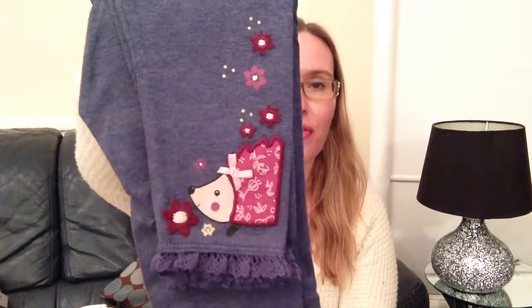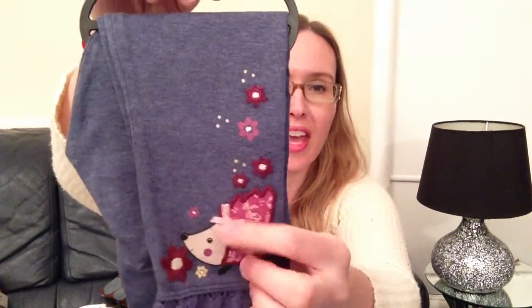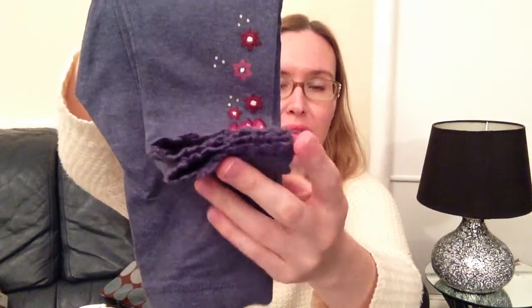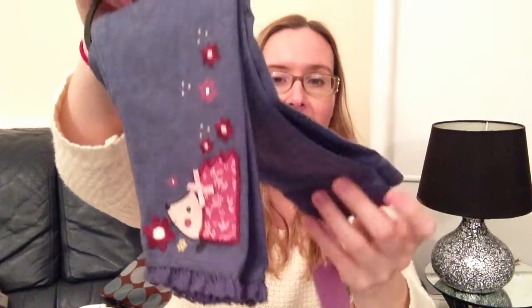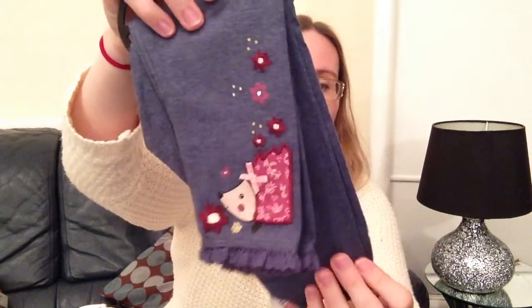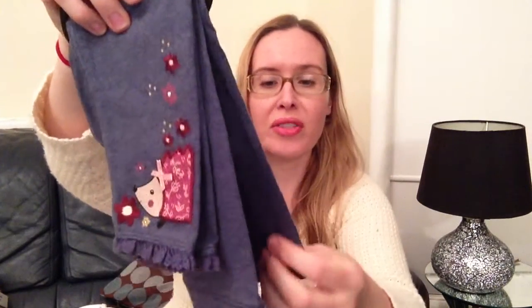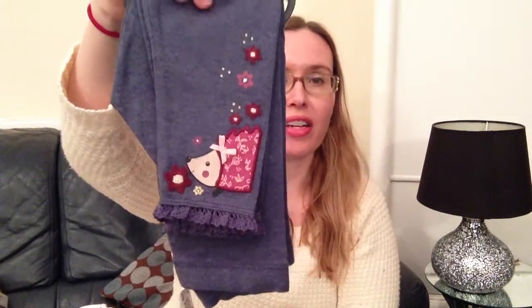These leggings were only £4, and they have the hedgehog, the little bow, and little flowers embossed in them, and a little frill at the bottom. And these are just leggings in a kind of denim colour, but they're not denim. They're nice and stretchy and soft in a kind of mid-navy colour. So loving that stuff.